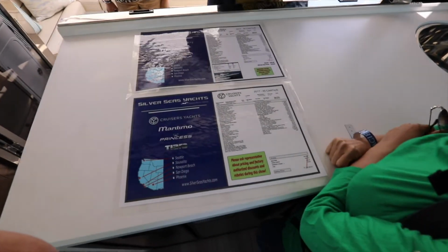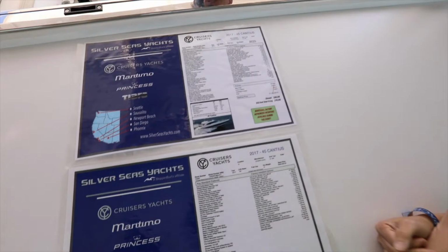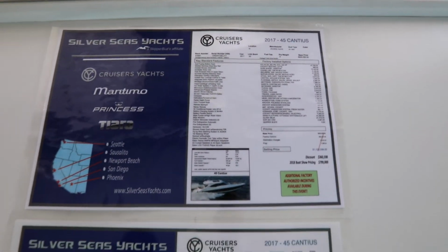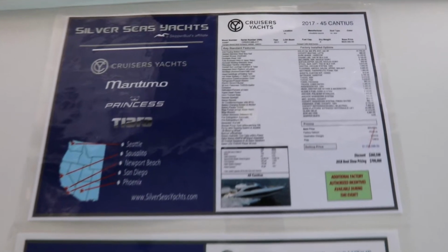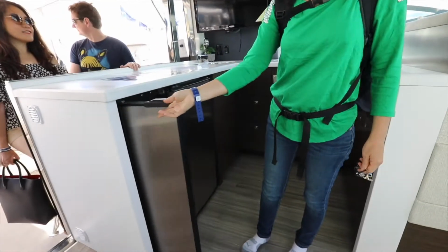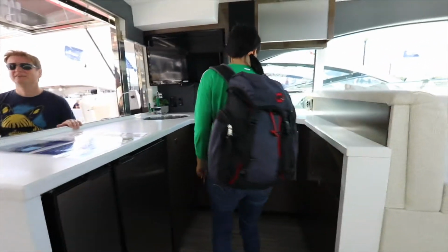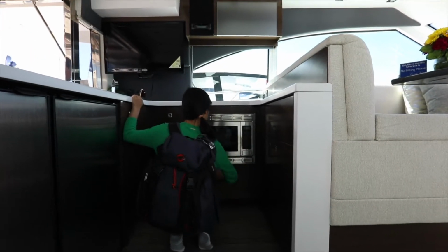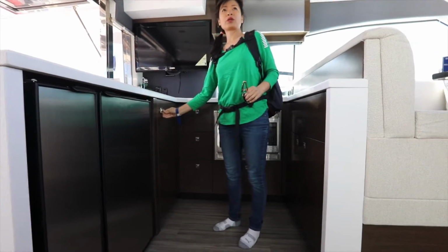Wow, 1 million. The price is not so pretty. Better buy at the boat show, huh? Much better deal. Yeah. Refrigerator, freezer. Oh yeah, there. I like this. This is like a bar. Pretty nice layout. No sunroof. No dishwasher.